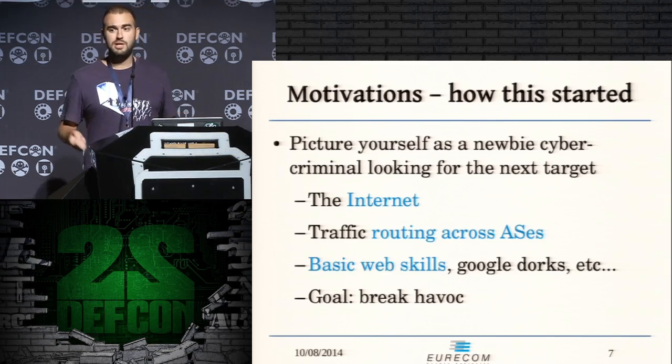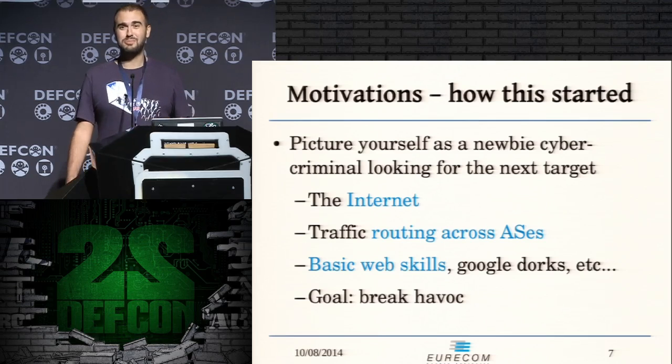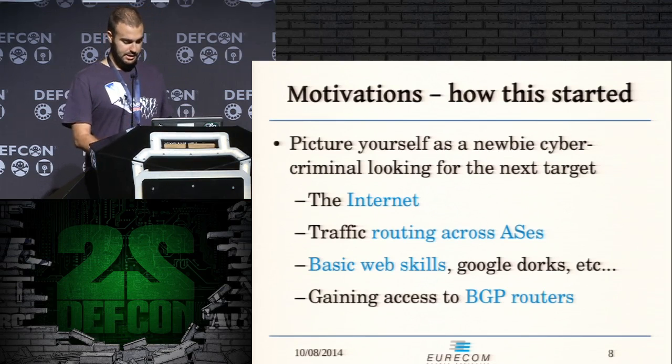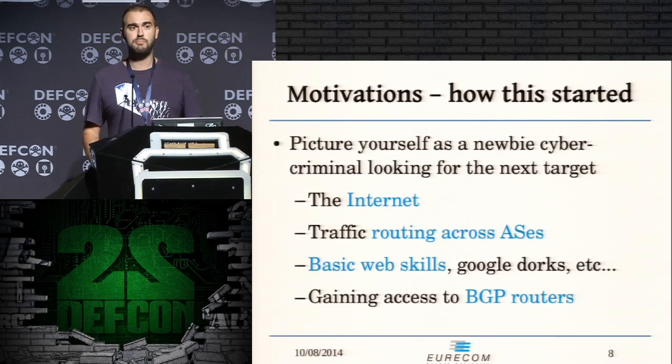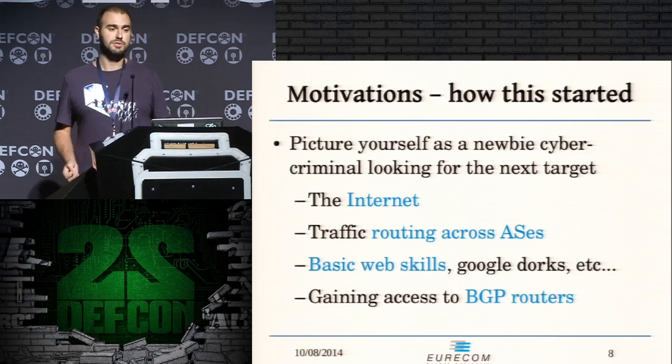I told you already that we imagine our skills are not so high, so let's say that we are some kind of web script kiddie. We know the basics of cross-site scripting, general injection, we know a bit of Google hacking, and some SQL injection and command injection in general. We still don't know what we want to do once we get to our target, but in general we know that an interesting target could be the backbone of an operator. So with our limited skills in the web field, we want to go to something like a backbone or BGP router in an autonomous system.